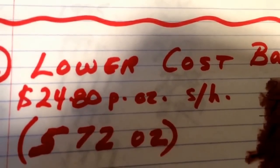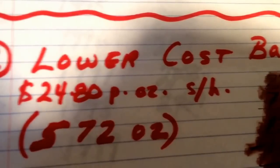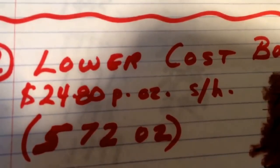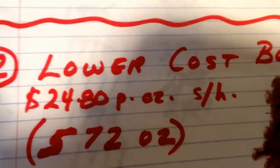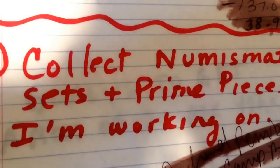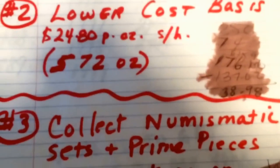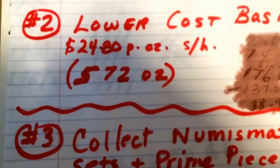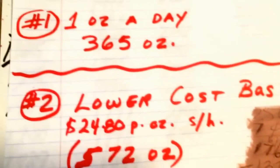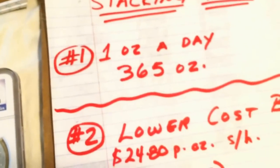Whereas proof pieces that are graded, basically, or are going to be graded, that cost a hell of a lot more than $24.80 or spot, I don't count. So just so you know, that's where I'm at right now. That was one of my goals. I'm hovering, you'll see later in this video. And lastly, as I said, collect more numismatic sets and prime pieces that I'm working on, especially while the prices of silver have taken a crap, so to speak. And that is fine by me.